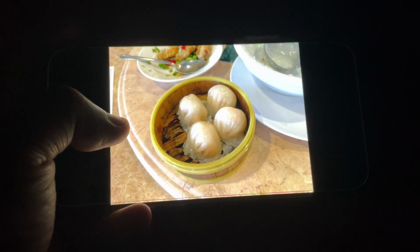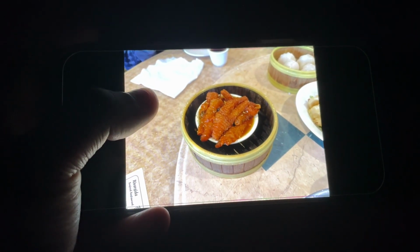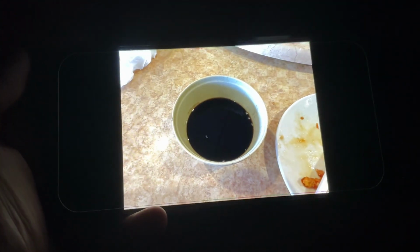Yep. This is the shrimp hakau that I had. Plus the chicken feet, which I did eat that too. Yes, I did. That too. Yep. And the black jello.